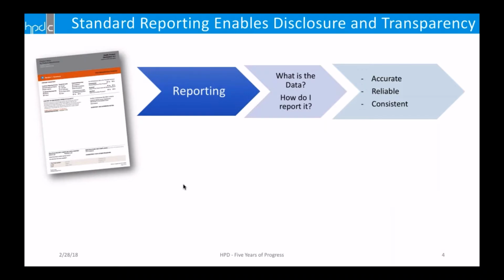There are 3 levels that are pertinent to the standard. The first is just the reporting, as we've talked about. What is the data? How do I report it? Our goal is that the data is accurate, it is reliable, and very importantly, it is consistent across products and product categories. Ultimately, what a designer or architect, or a building owner, would like to be able to do is say, how do I optimize the design of this building or this space, considering health? And we want to make that very, very simple.